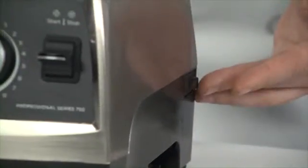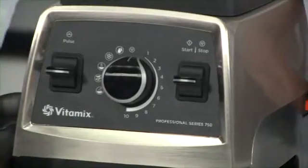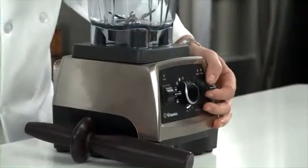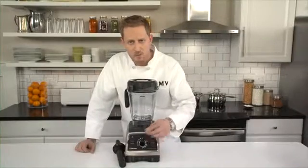The base is powered by an on-off switch located on the side. You know the machine is on when you see that the front of the machine is illuminated. There's also a start-stop switch on the front of the machine, which you'll use in conjunction with the variable speed dial. The variable dial is numbered 1 through 10.